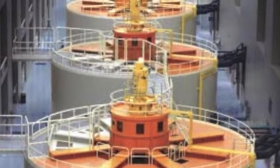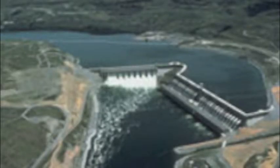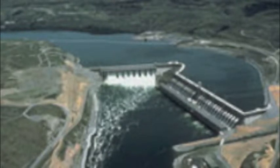Diversion is similar, but instead just channels part of a river through a canal and then into a turbine and generator system. This system uses the natural flow of the river without having to create a dam.